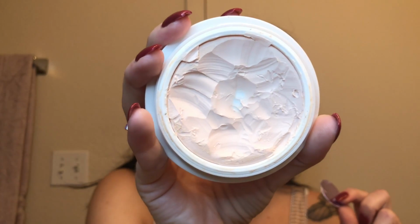So something that I got recently that I'm seriously obsessed with for primer is the Tatcha Silk Canvas. So if I can get it open. So it comes with this little, I guess it's like a disc kind of thing that helps you get it out, because this is what it looks like. If you can see it, I've obviously used a lot of that too. So I don't even use as much. You really don't need a lot. A little bit goes a long way. So I just use this much.